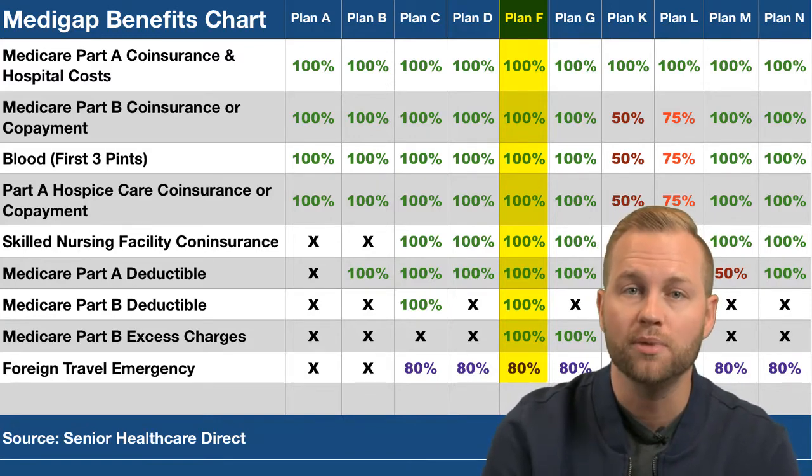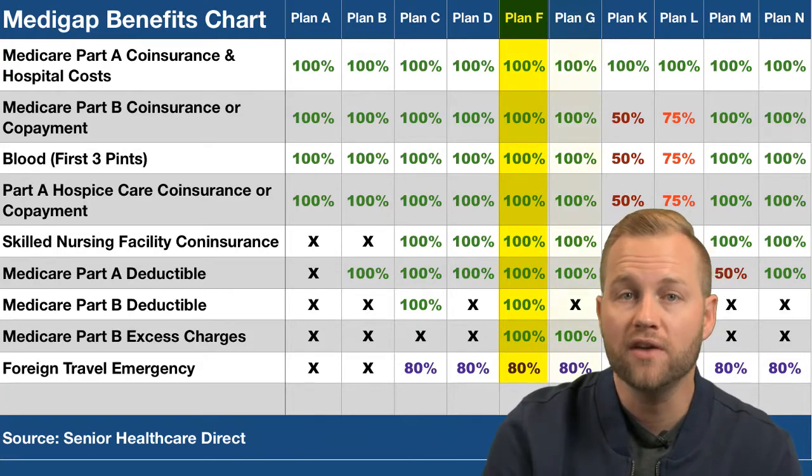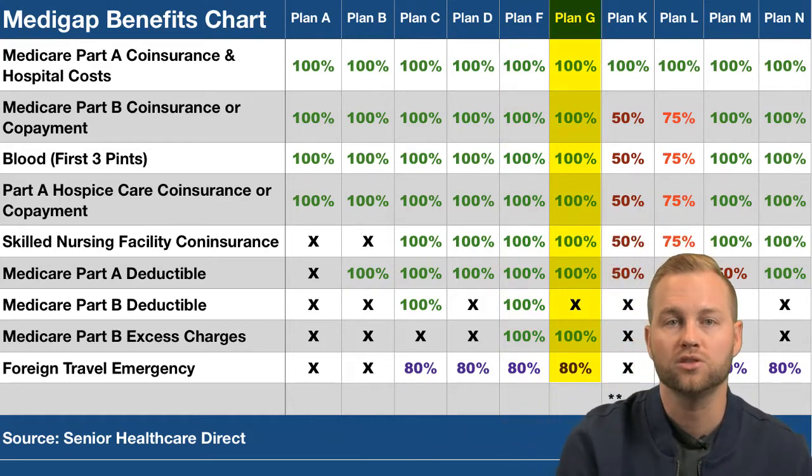It has the foreign travel benefit. It does pay Part B excess charges. My favorite plan is the next plan, Medicare Supplement Plan G. I call that the greatest value. Aetna is offering Plan G. They actually are rolling out a 14% household discount in some states starting March 13th of 2020.